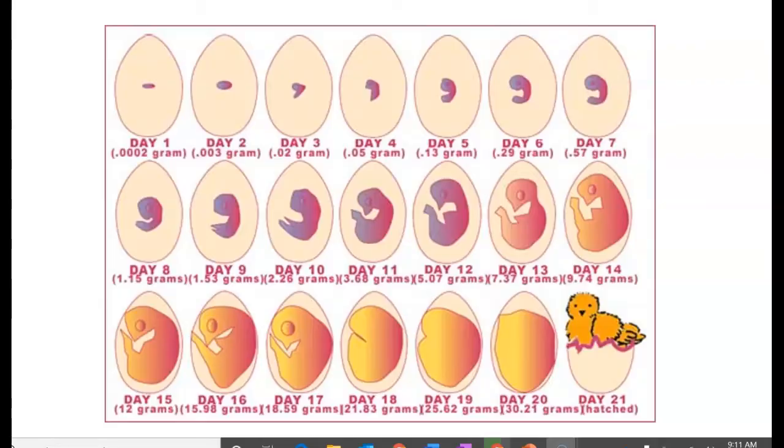Here's an illustration of what's going on inside of our egg. We started incubating our eggs last Thursday night, and this is Friday morning, so our eggs are probably somewhere in this range right here. You can see it's still really teeny tiny inside there, but things are going to start happening really fast.